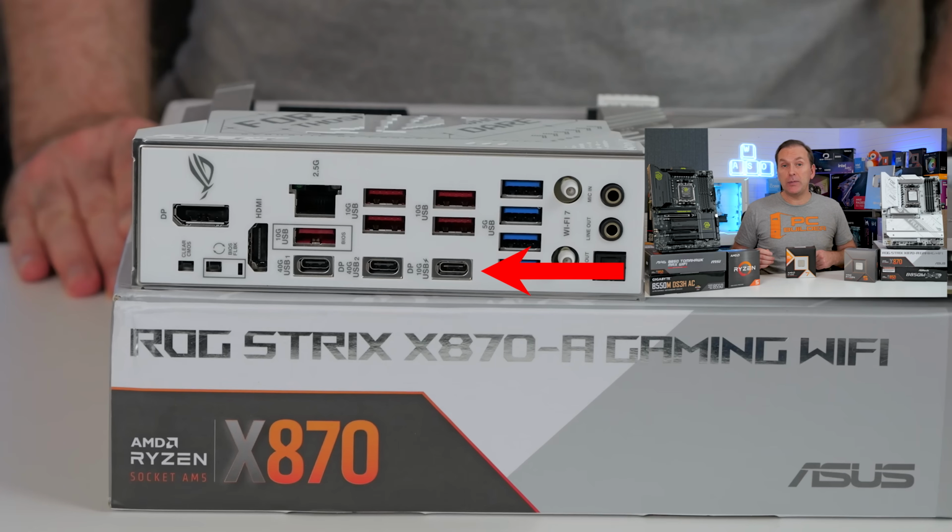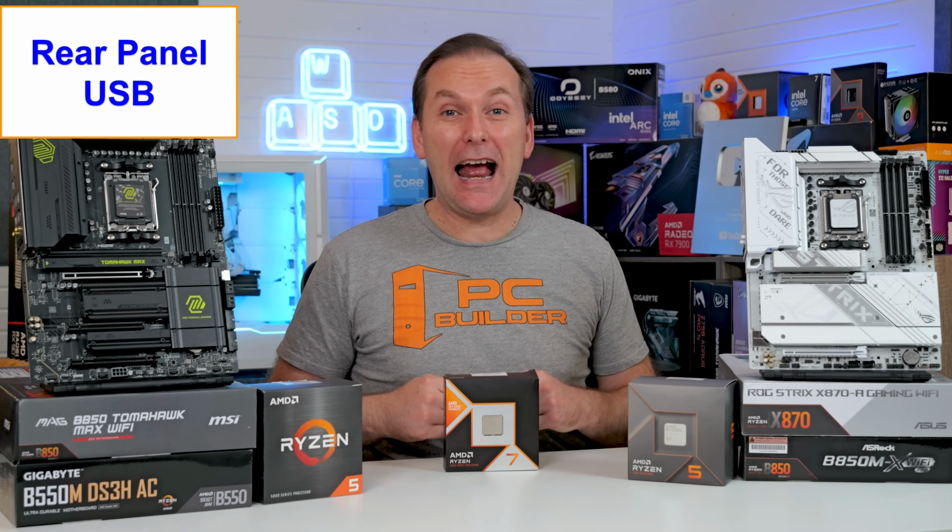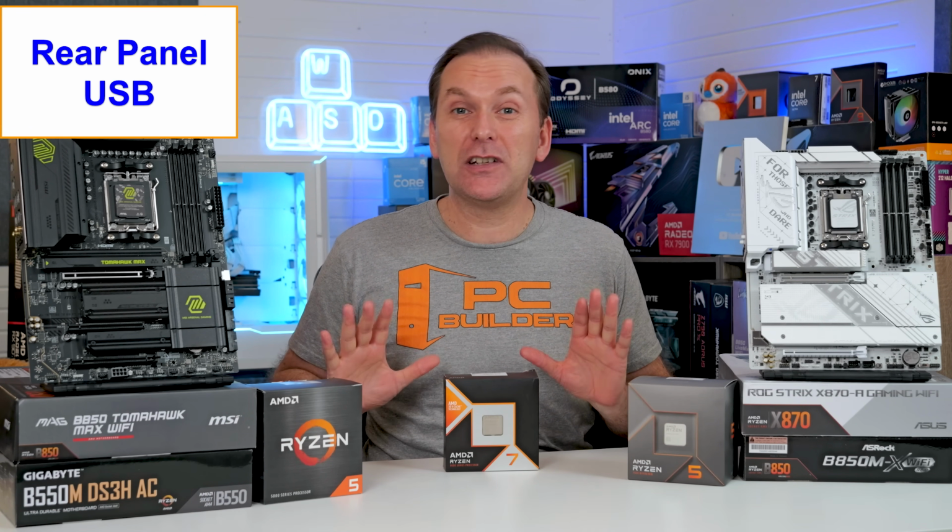Then there's also USB Type-C connections, which are smaller but faster connections. Most X870 motherboards also come with at least one USB Type-C port running at USB 4 speed, which is mostly useless for desktop PCs, at least right now, so don't spend extra money just to get USB 4.